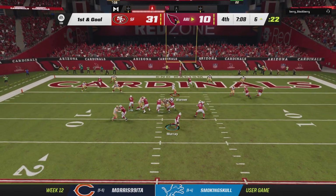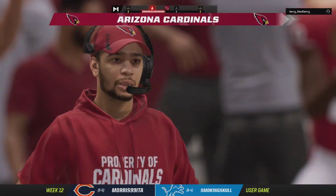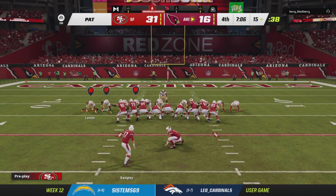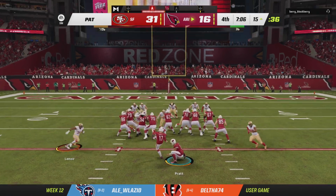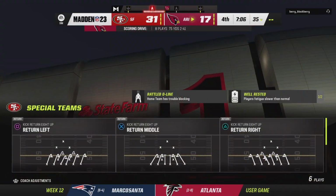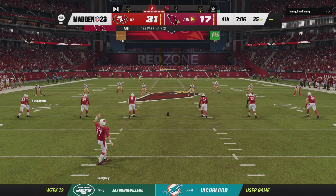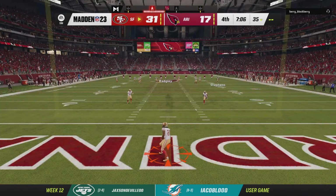To throw, it's Murray. Touchdown, Cardinals. Hollywood, Marquise Brown from 6 yards away. And the Cardinals have got it back to a 2-score game here in the 4th. Extra point by Badgley, up and good. And the lead will be cut down to 14.